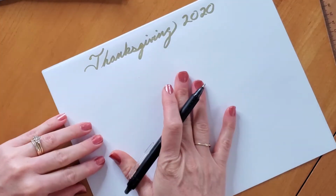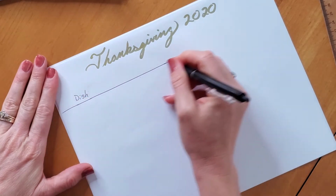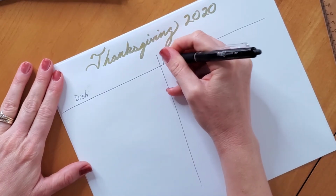So I've gotten a few magazines that have given me some Thanksgiving recipe ideas. And then I have our tried and true family favorites that we do each year. And so I'm just gonna take a piece of paper and write out the dishes that we're gonna be having. We're gonna do just the dish. And then I want to put whether I can pre-prep it.